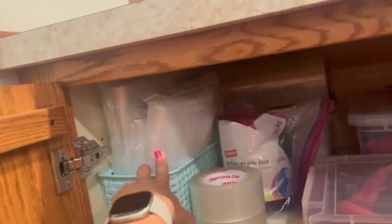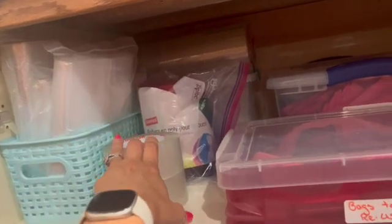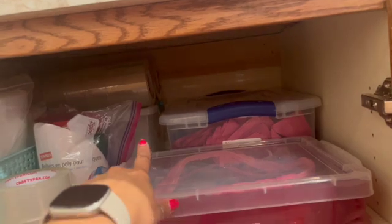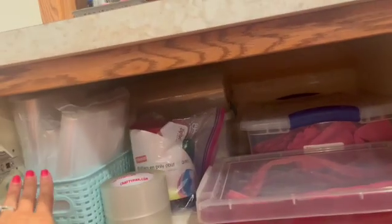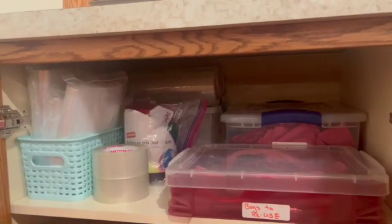And then up here, these are different bags I use for storing things for eBay. These are new. I have tape. I have more tape back there and more bags back there. These are just an assortment of sizes. And then I have some little CD sleeves, which I use for eBay.